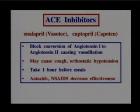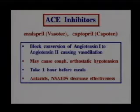The ACE inhibitors, enalapril, which is Vasotec, or captopril, which is Capoten. As we mentioned, they block the conversion of angiotensin 1 to angiotensin 2, and this causes a vasodilation. An interesting, nasty little side effect of the ACE inhibitors is a cough. And this is a little dry cough, not a productive cough particularly, but just an annoying little cough that some patients get. Like any of these heart kind of drugs, orthostatic hypotension is a potential side effect. ACE inhibitors are best taken about an hour before meals. And note that drugs like antacids and NSAIDs, that would be your ibuprofen type drugs, may decrease the effectiveness of the ACE inhibitors.